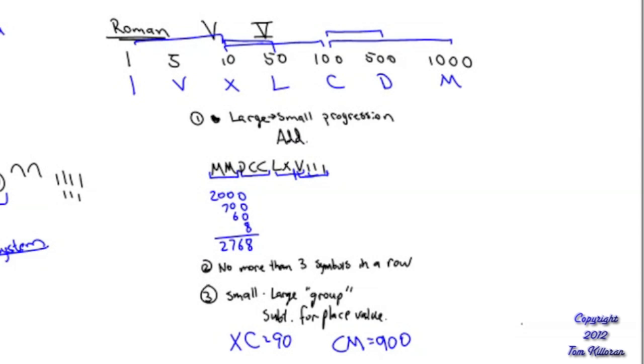The 1. Then you move over, what can go in front of 5? The 1. That's it. So the 1 can only go in front of the 5 or the 10. The 10 can only go in front of the 50 or the 100. The 100 can go only in front of the 500 or the 1,000. That's it. Those are the only ones you can do.